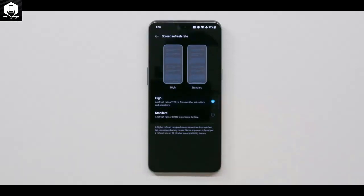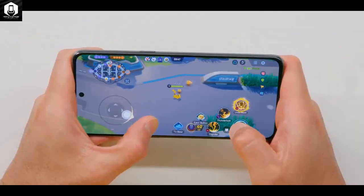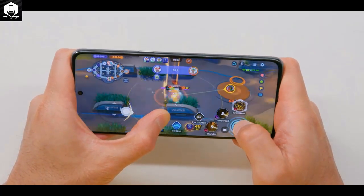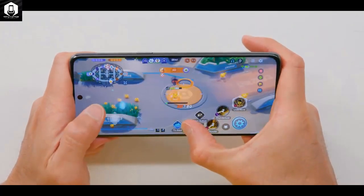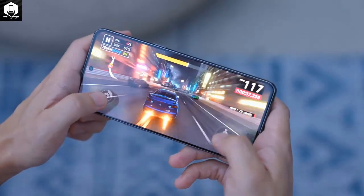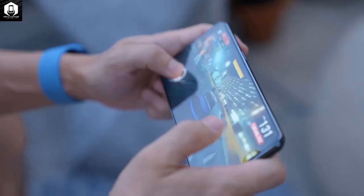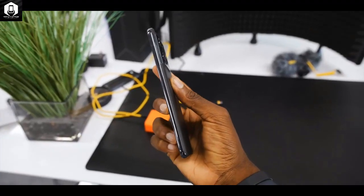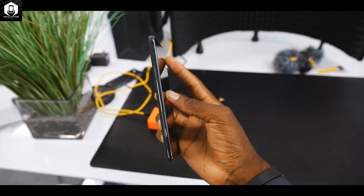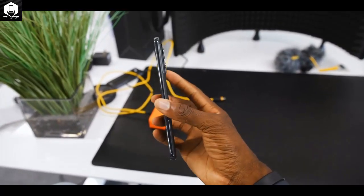The fingerprint sensor is positioned low at the bottom of the display, a place I find trickier to quickly tap than higher up, where it is on other phones, but when you hit it head on, it's quite reliable. I much preferred unlocking the phone using face unlock, the downside being this is much less secure than fingerprint biometrics.